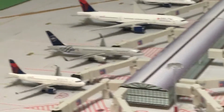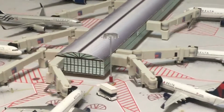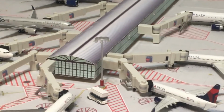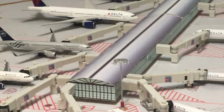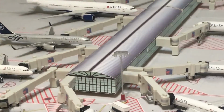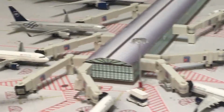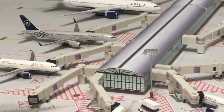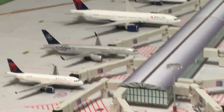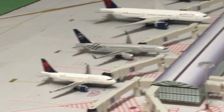Alright, now next we have the Delta 757-200 and the 757-200 in the Sky Team livery. 752 Sky Team. Oh, here we go. We have operating as Flight 1196 and he will be departing for OGG Kauai. Kahului, however you want to say it.